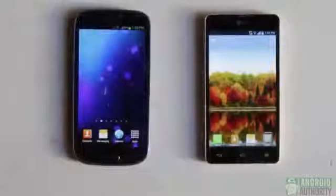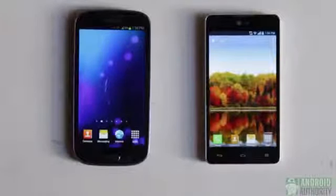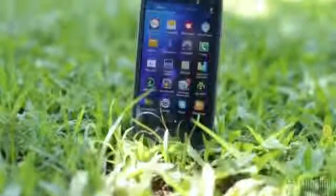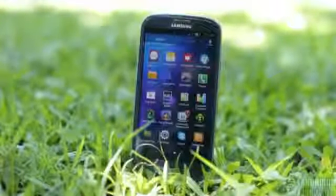As you can see, the Snapdragon S4 Pro lorded over the majority of the benchmark tests. Qualcomm certainly created a beast. The Samsung Exynos 4412, on the other hand, did not fare poorly in the tests at all, but it's also worth remembering that the Galaxy S3 came out earlier than the Optimus G.